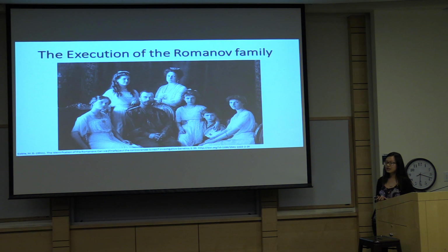Some DNA testing techniques were used to test the bones, and surprisingly, only 5 out of 7 members of the royal family were identified. 2 of the children, Anastasia and Alexei, were still missing. The mystery of the Romanovs had become so popular that over 200 people had claimed to be one of the children since 1918. And one cool fact is that Disney actually made an animation called Anastasia related to this event in 1997.